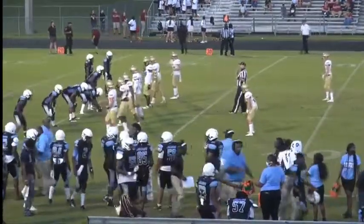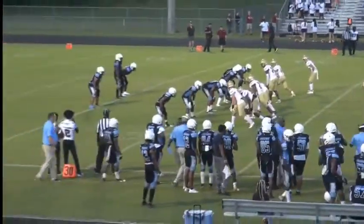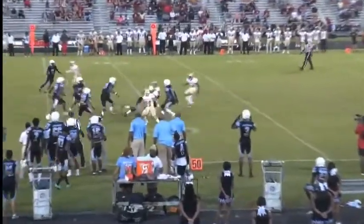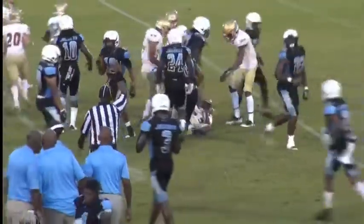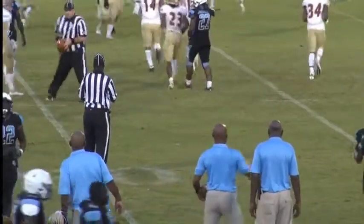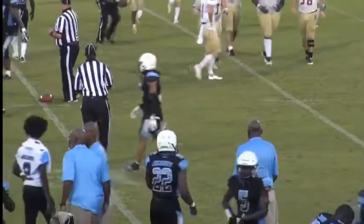Once again, the Jaguars will be punting the ball. Jack Pinker received the punt, number 34, with Ty Danza along with number 22, Brandon Neal. Short return on the play. The Seminoles will take on the ball first and 10 at the 50-yard line.